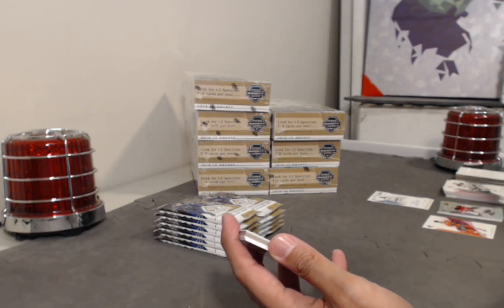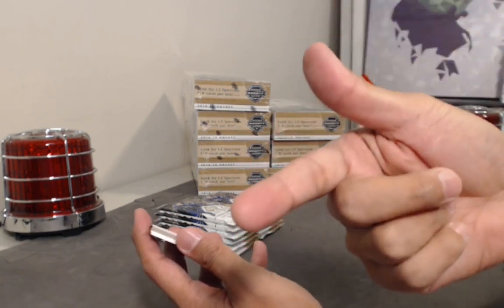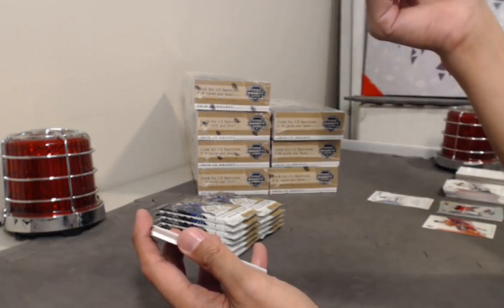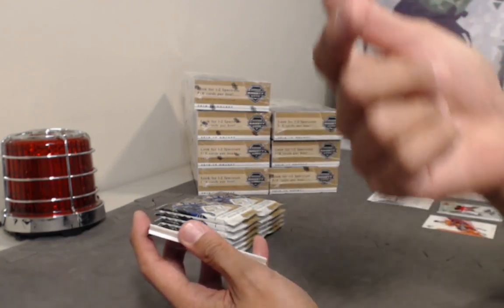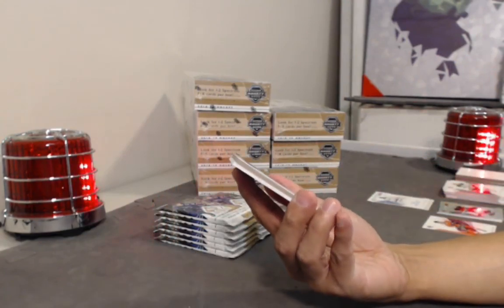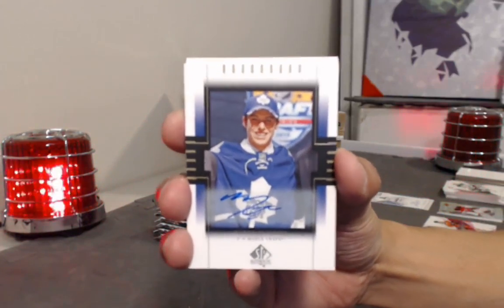All right, guys. Sorry I freaked out there a little bit. But you guys will too, as soon as you see what I got coming up next. We have a retro draft day autograph, restricted free agent Mitchell Marner.